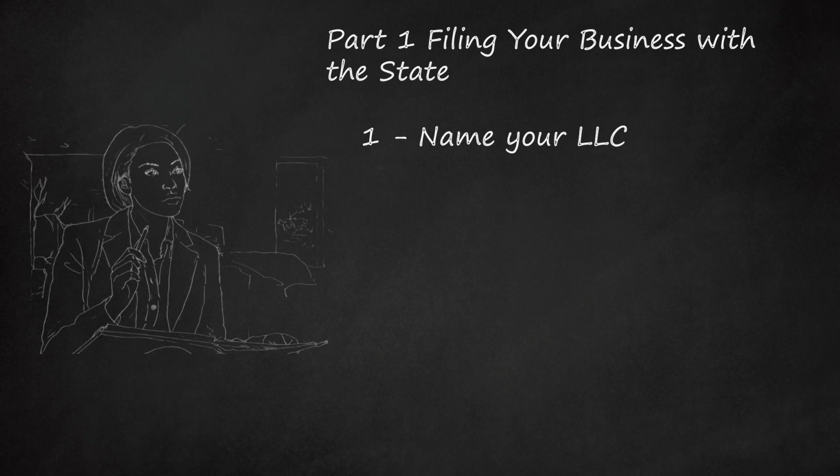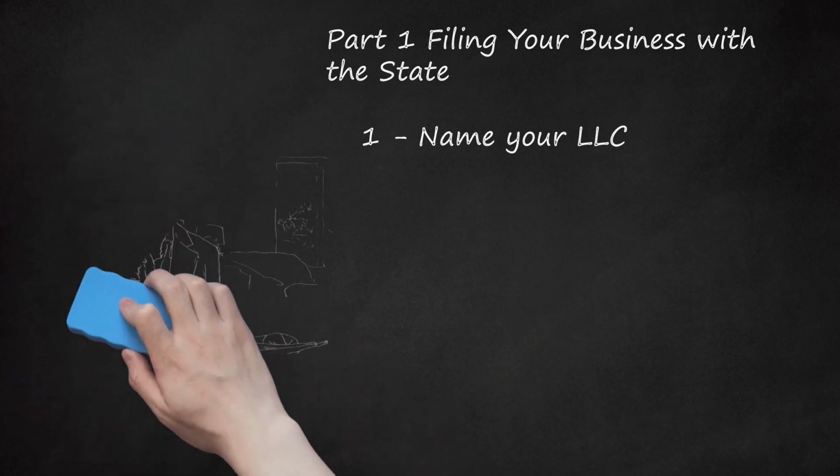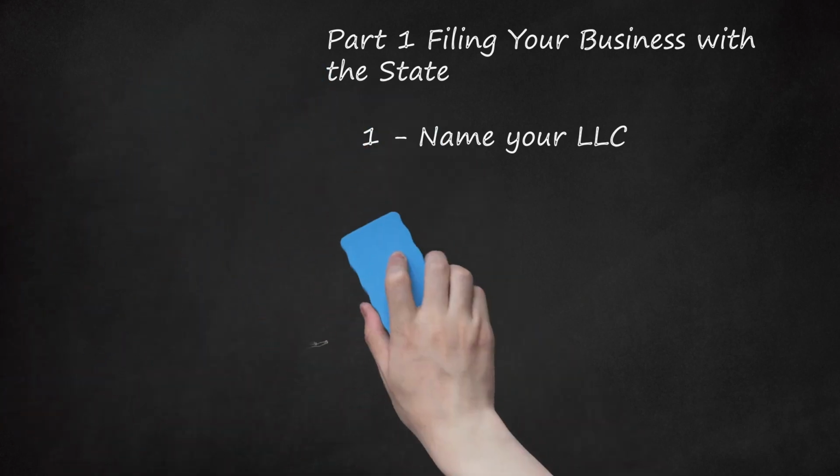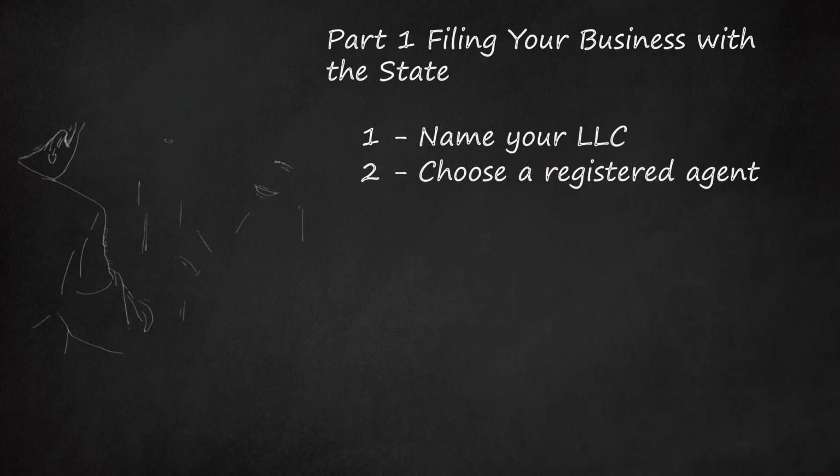Check to see if the business name can be made into a URL so that you can make a website for your LLC. If the URL is already being used by another company, consider making an alteration in your company's name.